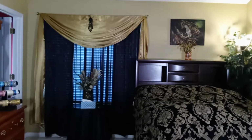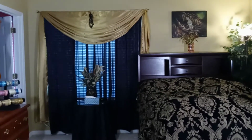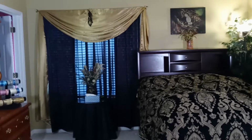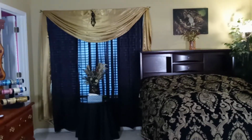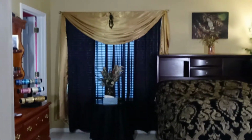So this valance is like a swag. I made it up like a swag. It's just a piece of cloth that you measure the window and take extra pieces, however much length you need, that much cloth you buy, and you dress up like that. So there's no sewing involved in that valance.